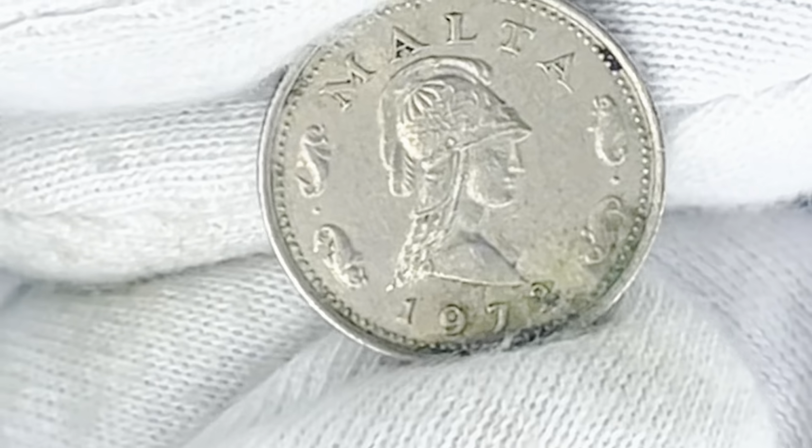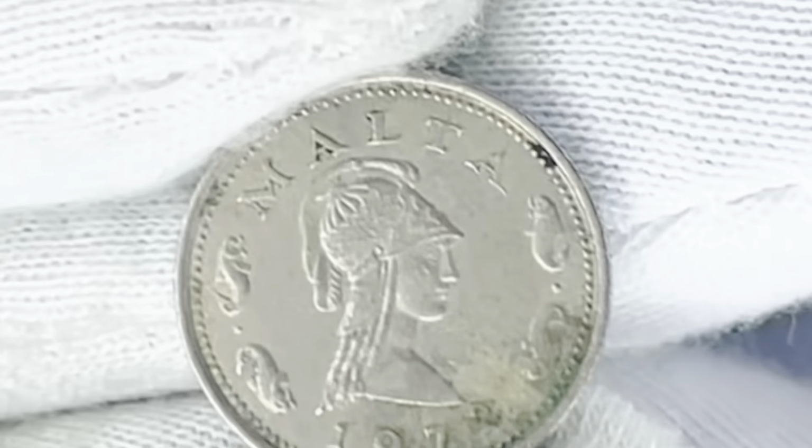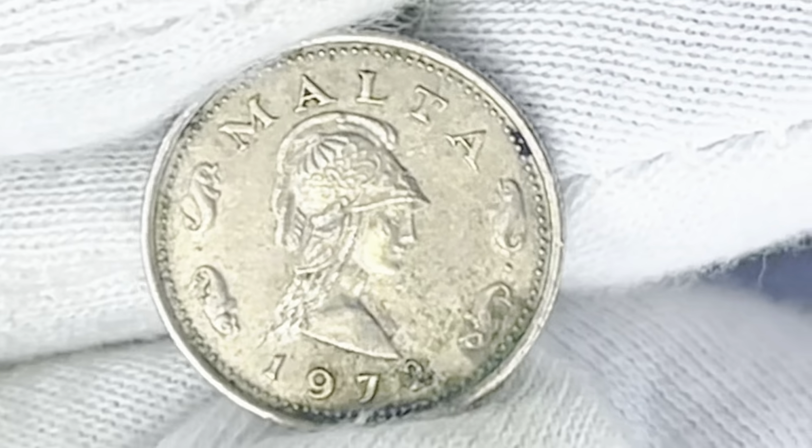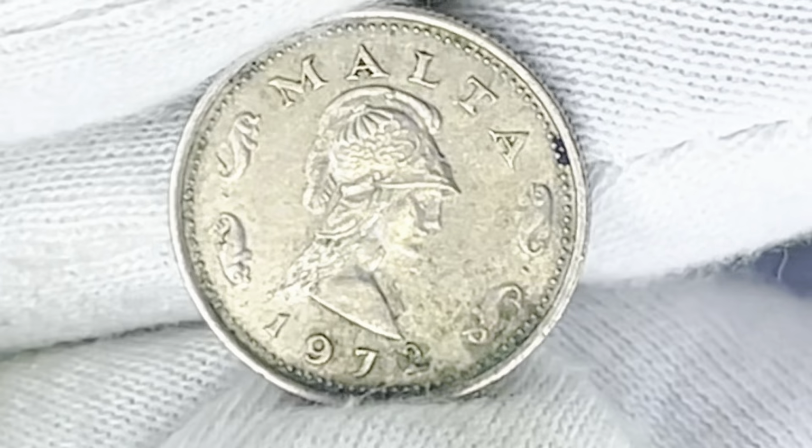For many Maltese, this coin represented the first tangible symbol of economic independence. It wasn't British, it wasn't foreign, it was theirs. And for a newly independent nation, that meant everything. The coin circulated widely through the 1970s and 1980s, becoming one of the most recognized pieces in Maltese pockets.